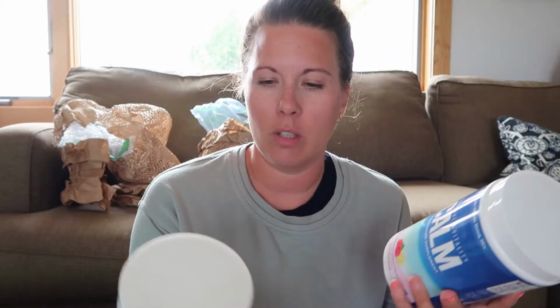And this one has calcium, but they were all the same price. This was the same price as this. Actually, maybe more. This might've been like $27. I wish this one had calcium, but that's okay. And this will last us a long time.